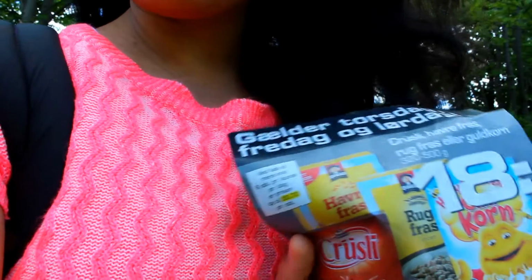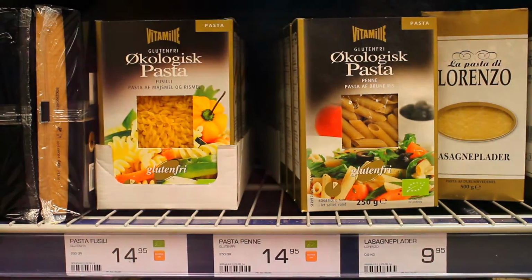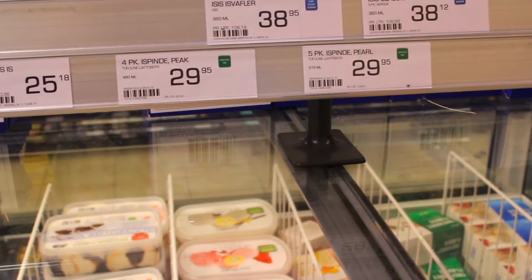Hi guys, so I removed my jacket now because it's a bit warmer, even though there's no sun out right now. But anyways, about Rema, I got their free newspaper as well, or magazine. It's not that thick though. Oh, here's the sun. Anyway, in Rema 1000, what I love about them is that they have a lot of gluten-free foods, like gluten-free bread and gluten-free pasta and even gluten-free ice cream. We always go in there to buy gluten-free bread and pasta for me, because they are the only gluten-free breads and pastas that are inexpensive and vegan that we have found.